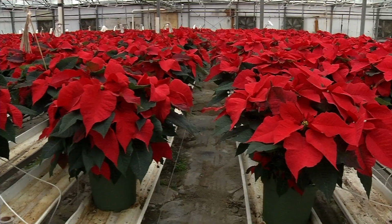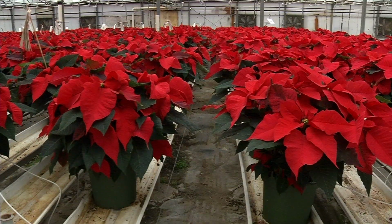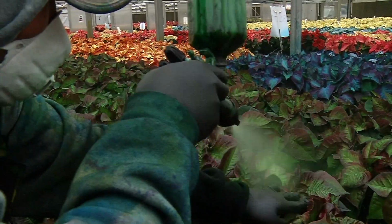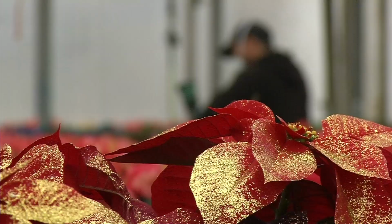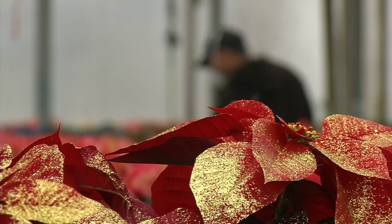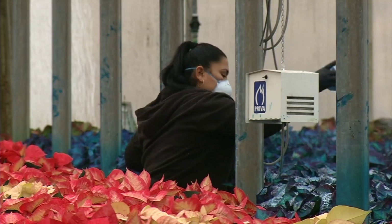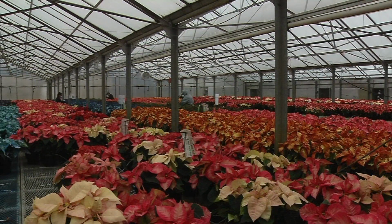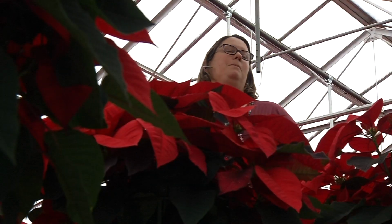Many of the plants go out looking as natural as can be. But then there are the clients who want a poinsettia with a little more pizzazz. "It gives it that sparkle." About 10% of the crop gets a coating of fresh paint and glitter to give it a more festive feel. The finished product looks like something out of a fantasy land. "Over the weekend, all of that stuff that is painted will be gone."